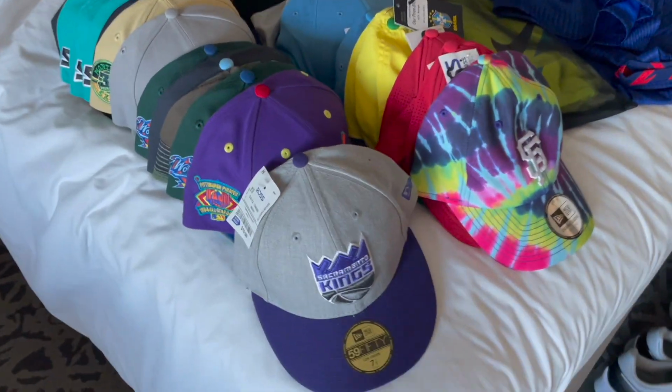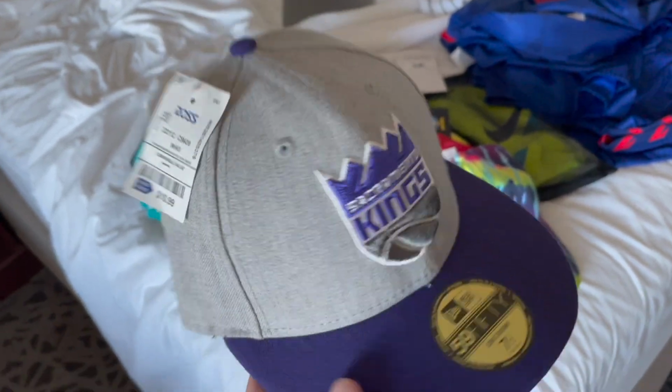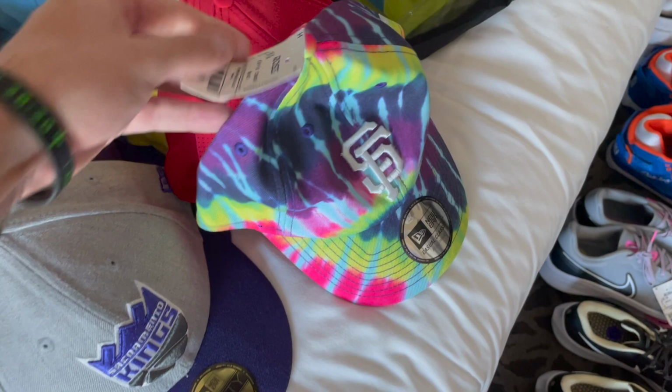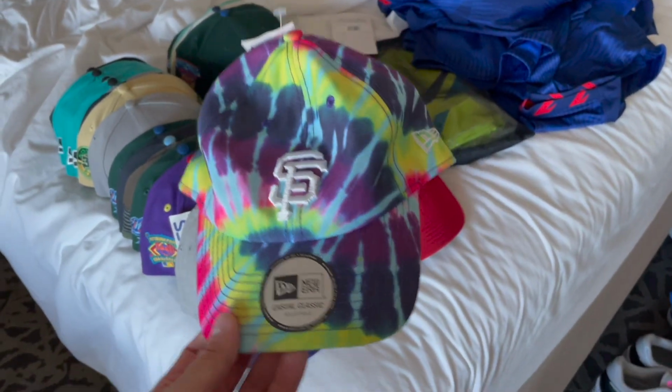Next up here, this is the bread and butter. This is where the money is made. We got this Kings flat bill for $10.99. That should go all day long for 35 bucks. This was from Ross as well, for $7.99, for a tie-dye Giants hat. That should be easy, like $23 minimum.